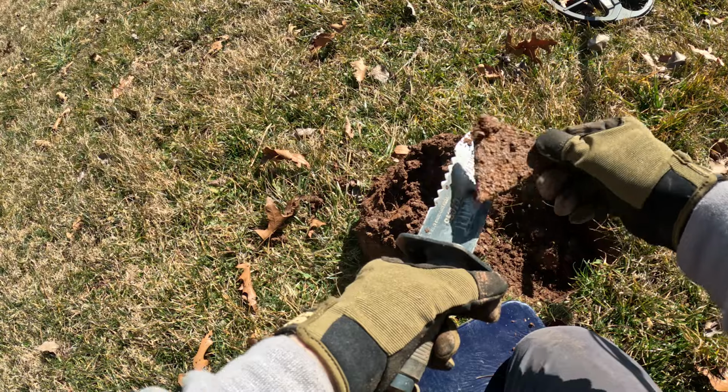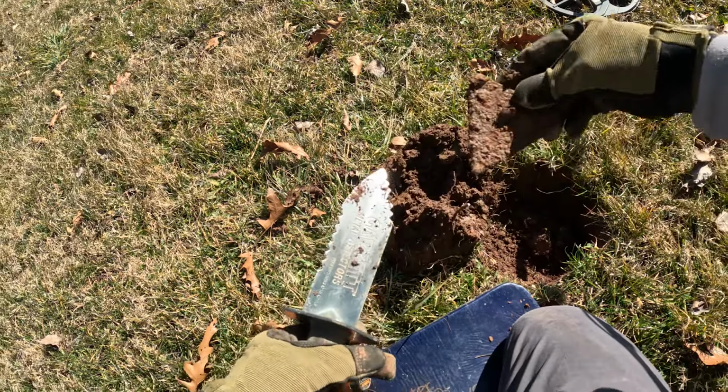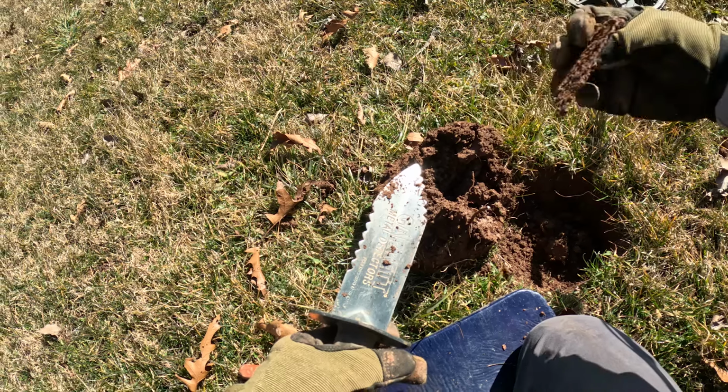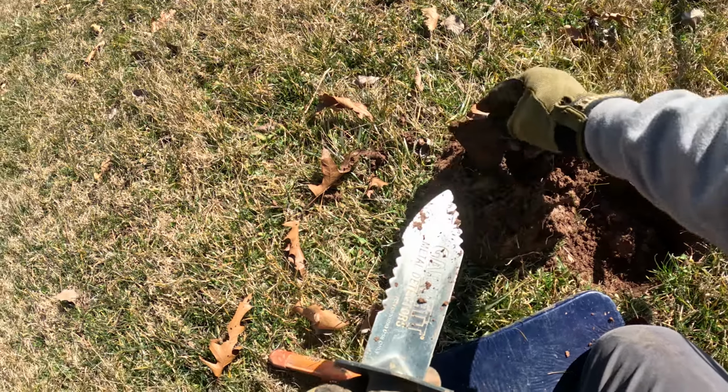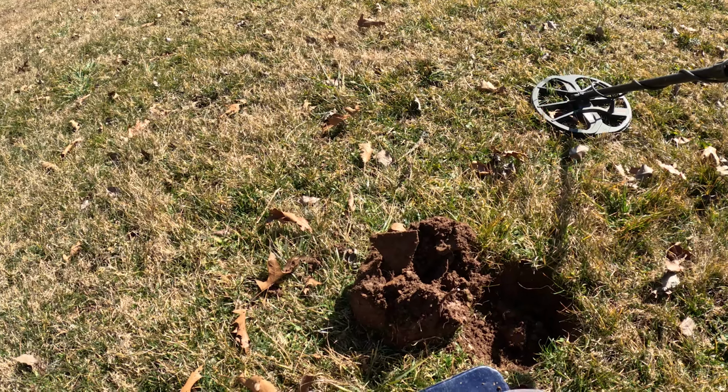This is ringing up beautiful. Kind of looks like a tooth of something. Not sure. It's not a silver quarter. See you at my next one.